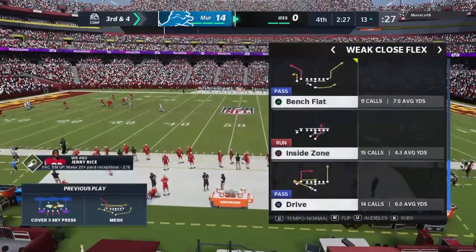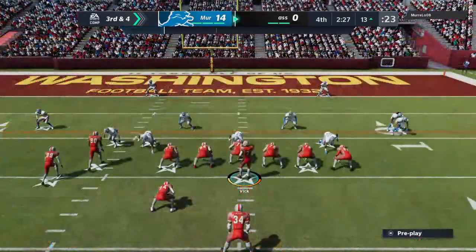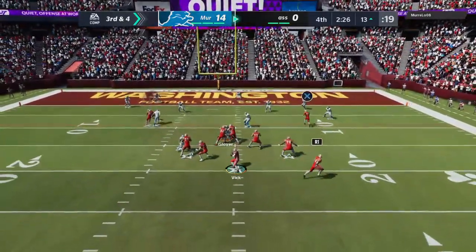This has certainly been a physical game so far. Limited scoring opportunities for both sides. And there's another chance that goes unfulfilled. And this offense on 3rd down today, just 1 for 3 thus far. This is 3rd and 4.